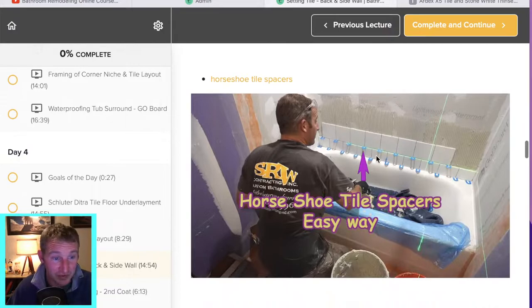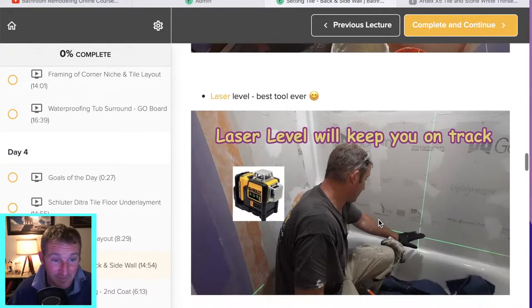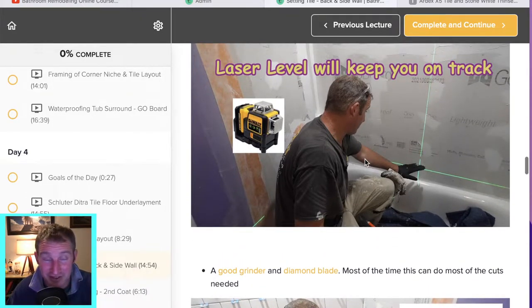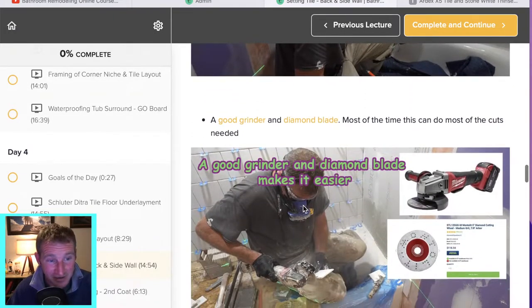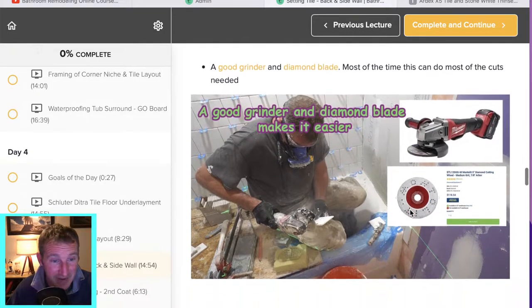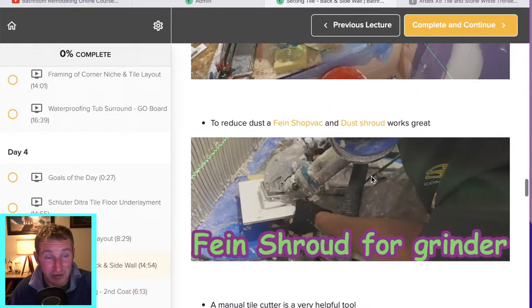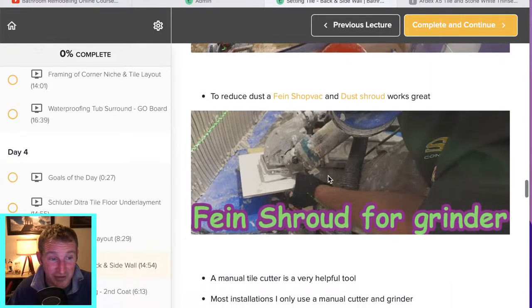I go over the tools just to help you out. Using a laser is a really important part of all bathroom remodeling. I think that if you bought a laser, you'll definitely get the use out of it. Even hanging your accessories makes it a lot easier. I go over some of the other things I have in this video. This is my favorite diamond blade, the STL blade. And if you want to try to reduce dust in the home and you're a contractor, I definitely recommend getting one of these shrouds for your grinder.